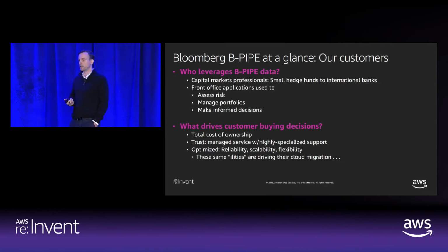And ironically, these are a lot of the same ilities, the same decision makers, that are driving people to move to the cloud.